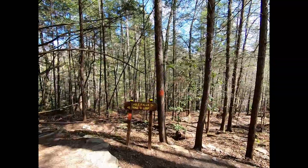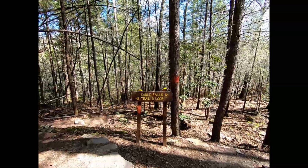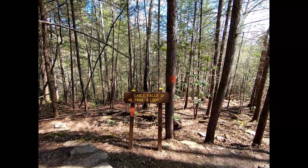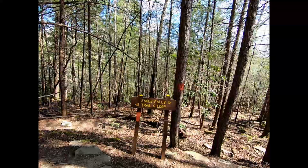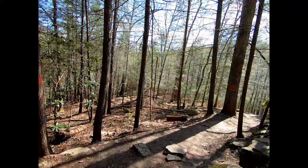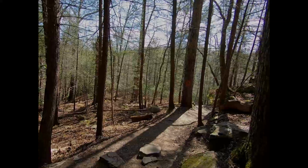All right, another parting of the ways. Eagle Falls goes to the right, and in that Trail 9 loop, that must be where it hooks back in from where we saw it on the other end. Interesting. Yep, we're going down this way, so hopefully we'll be getting to the falls soon.